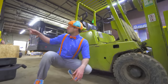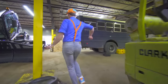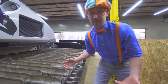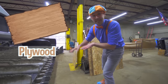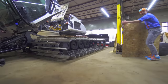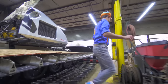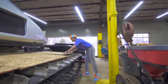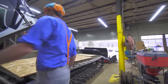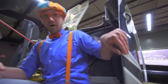All right, okay, now let's show you the groomer and the engine of the groomer, where it gets all of its power from. Come on. Remember me talking about the tracks? Yeah, they're really slippery. So what I'm gonna do is put some plywood on there so you and I can stand on it safely. Pieces of plywood. Now you and I can stand on the tracks. Whoa! All right, we made it.